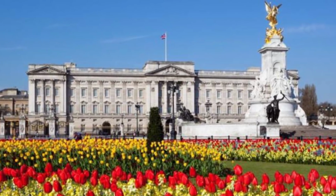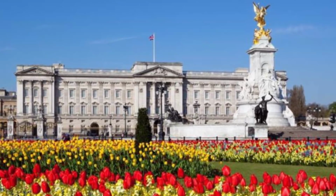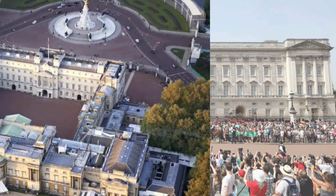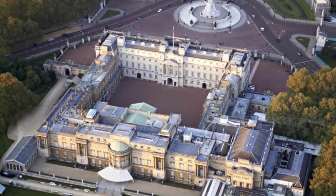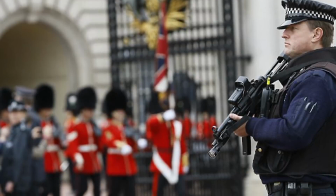Coming at number 2 now we have Buckingham Palace. It's been the London residence of the British monarch ever since Queen Victoria moved in there way back in 1837. 500,000 tourists visit this place every single year, and from the outside you can't really tell that it's heavily guarded. There's the obvious things though, like the Queen's Guard or the large fences. However, the area is often filled with police officers in uniform and in plain clothes, some armed and some not.